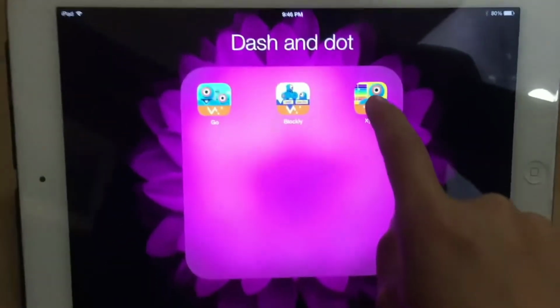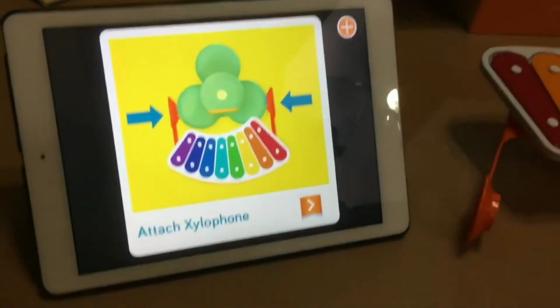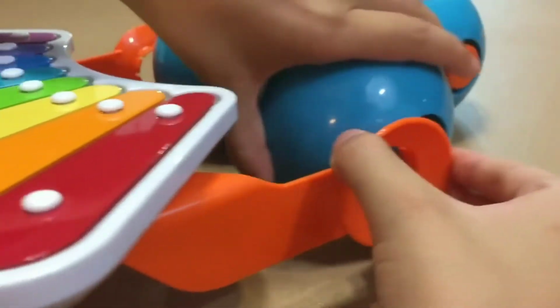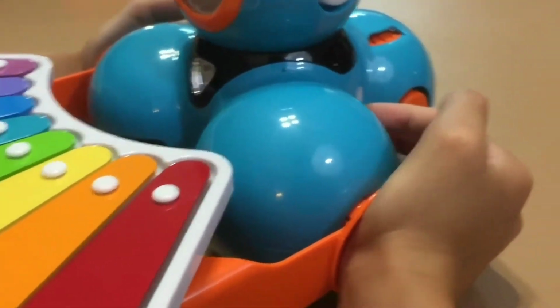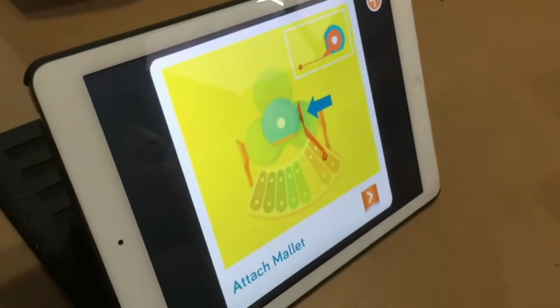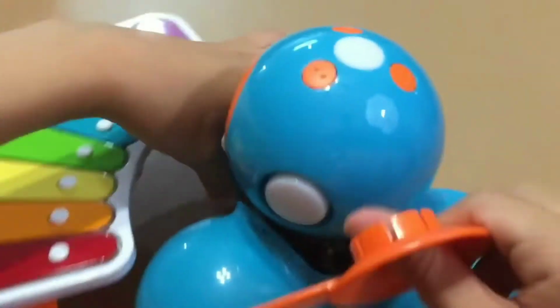So this is the app. It's called Xylo or something. Wonder Workshop. Attach the xylophone. Okay. Yeah, show how you do that. Yeah, that round thing. Just stick it on both sides. Push it. Hear the click. And both of them are in. You can't see the line. Connect this thing to the left side of his head. His left, my right. Left side? Yeah. So it's his left, my right.